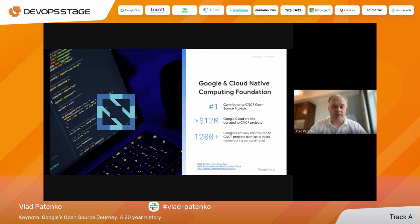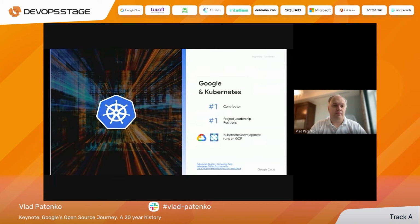And while Google continues to invest in projects that are core to our systems and products, we also allow and encourage employees to participate in open source projects on their own volition. Google holds the most leadership positions within the Kubernetes project, including serving on the steering committee. And you know that Kubernetes is an open source project, but development runs on Google Cloud thanks to Google's donation. This allows the open source community to use Google infrastructure and work on Kubernetes.